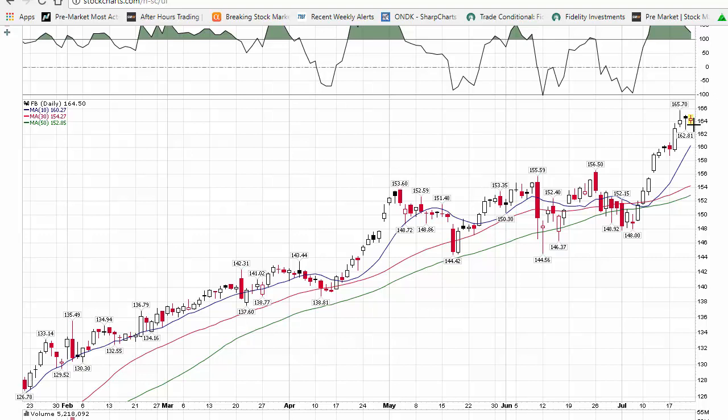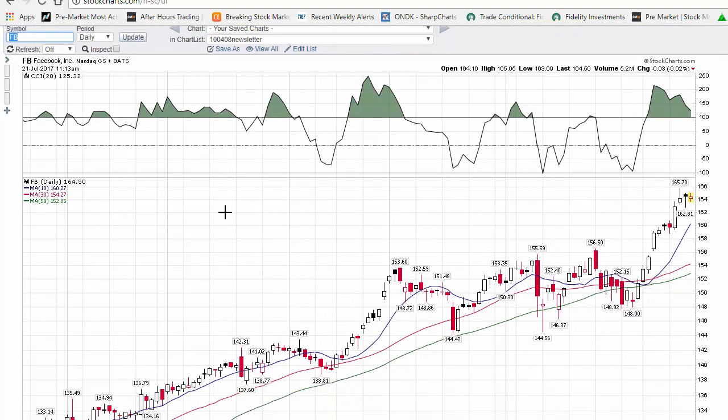So I don't see the need to sell Facebook right now for a long-term hold. You might want to wait till it pulls back to add to it at this point, or play the earnings report coming up. They have a track record of beating estimates. Not last quarter so much, but the stock behaved and reacted very well after the report. So, we may see a nice move into that earnings release, and we'll see how that goes.